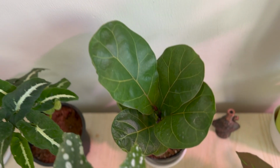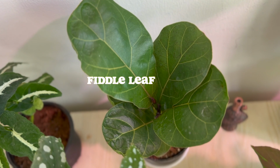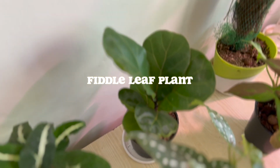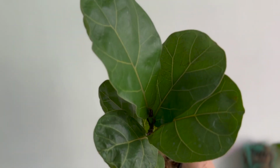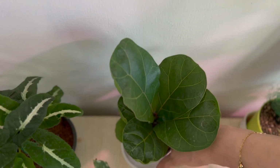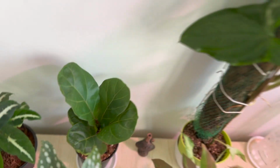This one is my fiddle leaf plant, which I have covered in my last video where I got 8 new plants for my collection. This is right now just hanging out, not really doing anything. I really don't know much about this plant, and honestly I just want to let it be. It will grow when it grows.